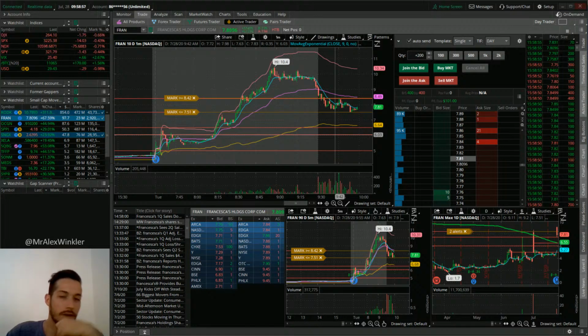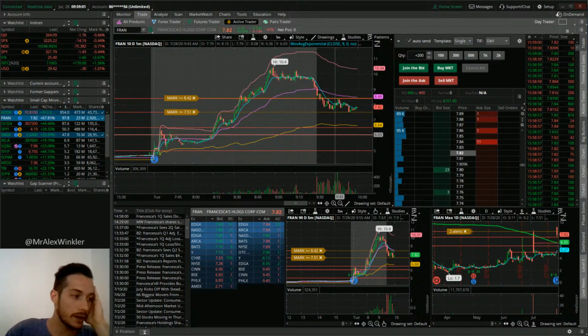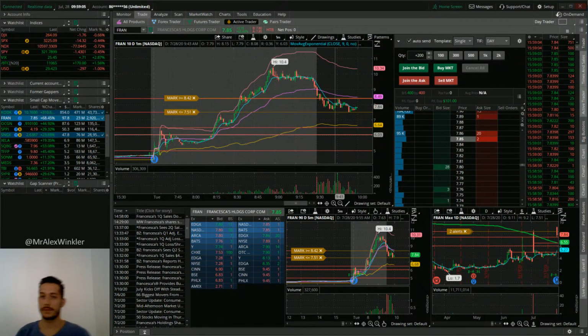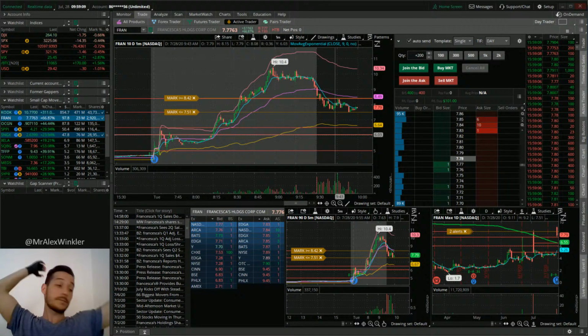Yeah, Mush, if nothing's clear, then it's a good time to just not trade, because there's no way you want to just force a setup. If there's no trade, that's a good thing as well. That means you don't have to risk any money.